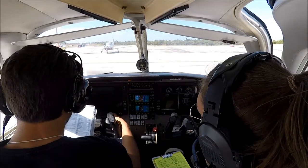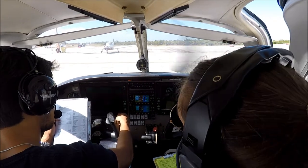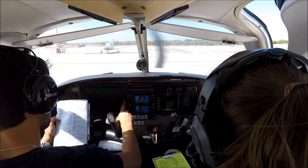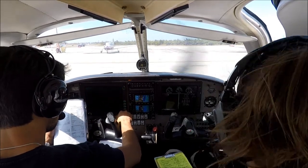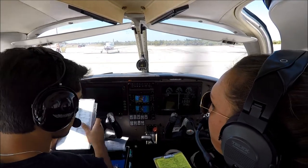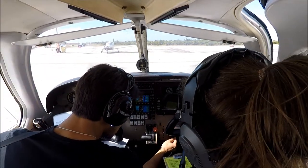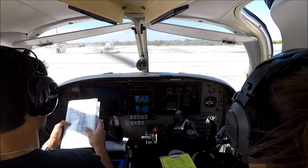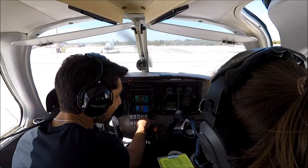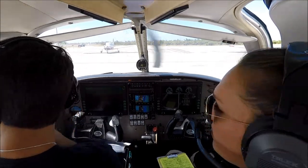Advise taxi. Okay, so we already have the frequency. I'm going to put 1500 for the initial and put a 094 heading. IFR clearance obtained, transponder, gonna put squawk code 4232. And fuel selector, I'm gonna switch to the right tank. So it's okay. Clearance, we are ready to taxi.